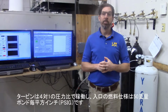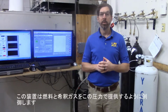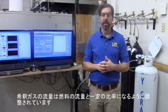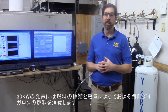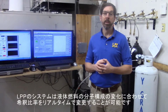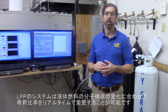This turbine operates at a pressure ratio of about 4:1. Its inlet fuel spec is about 50 psig. So we control our fuel and diluent to deliver LPP gas at that pressure. The diluent flow is actually tied directly to the liquid flow rate to maintain a certain ratio depending on the fuel. For an idea of fuel consumption rate, running at base load, nominally 30 kilowatts, the turbine will consume about 3 to 4 gallons an hour depending on the fuel and the heating value of the fuel. We have the ability to change the dilution ratio on the fly automatically with changes in liquid fuel supply.